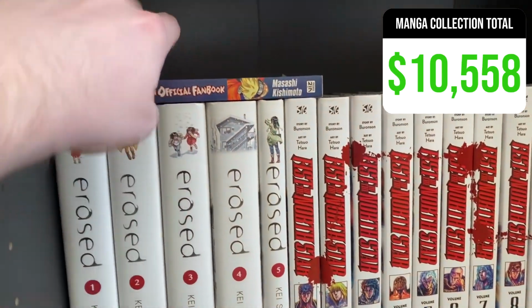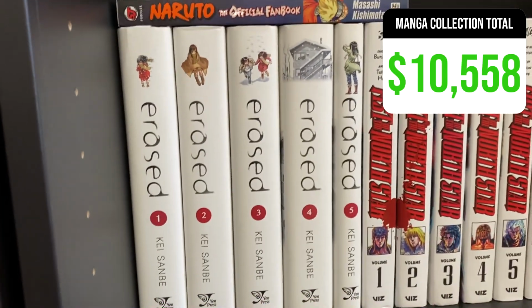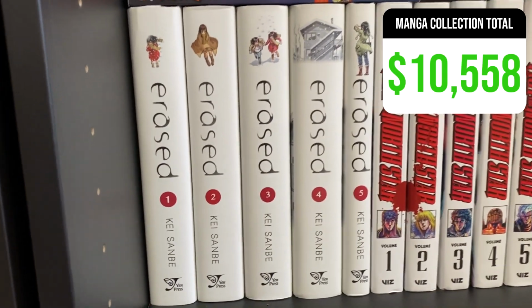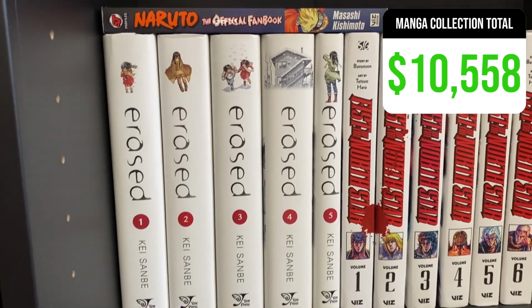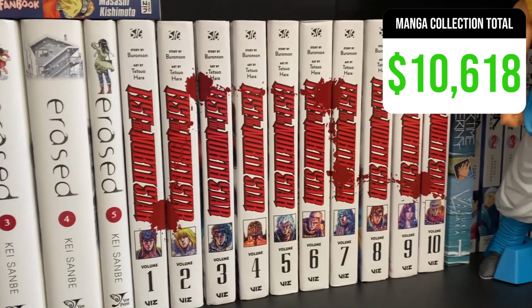Moving up a shelf, starting here, we have the Naruto official fan guidebook, got for free, can't remember where. We have Erased 1 through 5, the best series that I read last year. Got this for 60, again from Josh Deason's Reddit sale. Fist of the North Star.